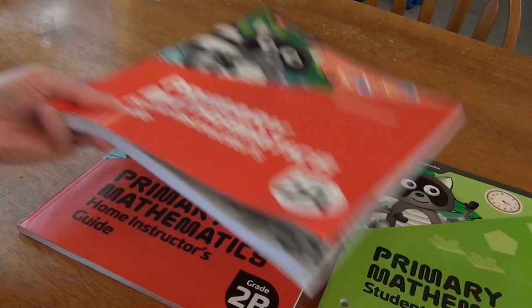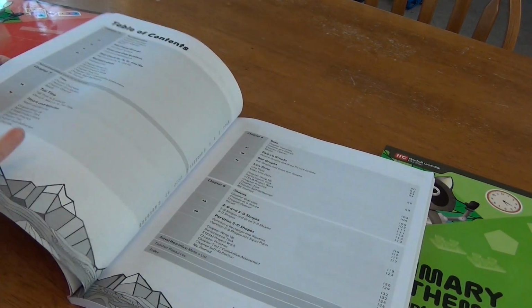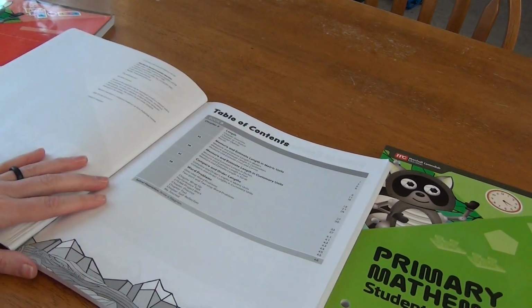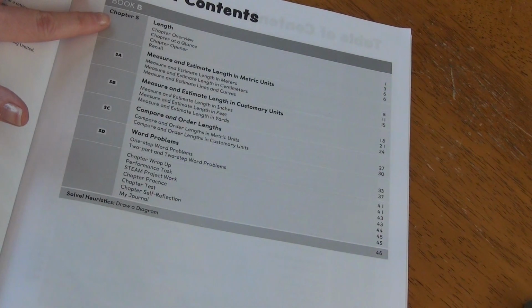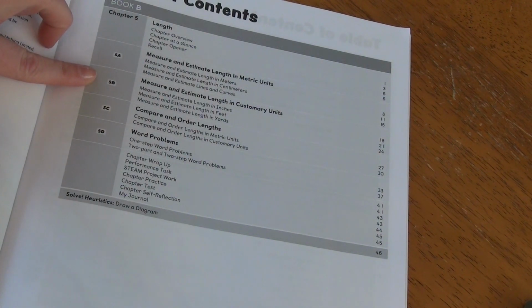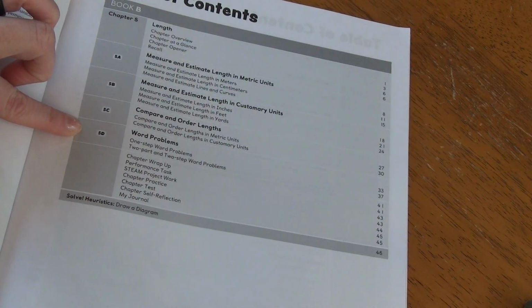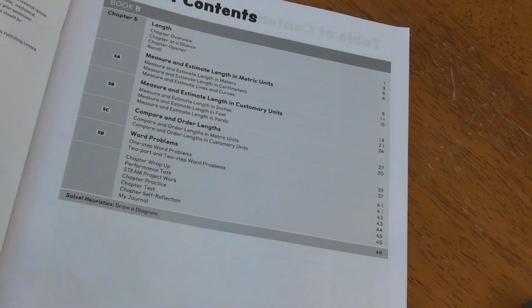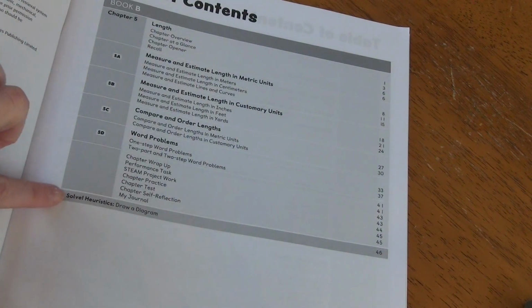So this is 2A. Let's jump to 2B, which you see is much smaller. But we still have chapters 5 to 9. So we have 4 chapters in this one. So let's zoom in and look at what we're covering for 2B. For 2B, we start with chapter 5, which is where we are covering length. We're going to measure and estimate length in metric units, measure and estimate length in customary units, compare and order length, word problems, and then we have all of the chapter wrap-up with the STEM project, the chapter practice, the chapter test, all of those extra things, including the heuristics at the end of the chapter.